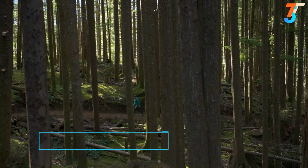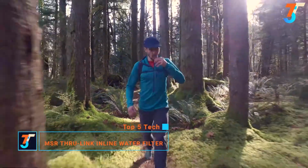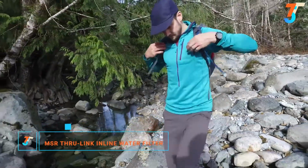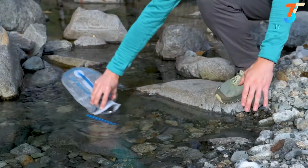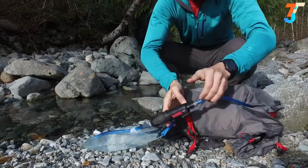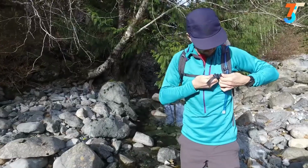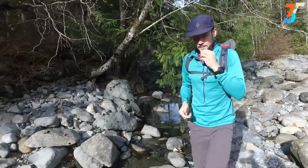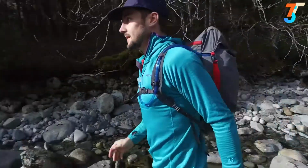The Thru-Link water filter connects directly into your hydration reservoir, letting you filter as you drink and giving you the freedom to move quickly on the trail. On big days, don't stop to filter, just scoop and go. This ultralight filter adds minimal weight to your pack. It's just 71 grams or 2.6 ounces. We designed it specifically for high flow, easy drinking, making it the absolute simplest way to stay safely hydrated as you cover the miles.